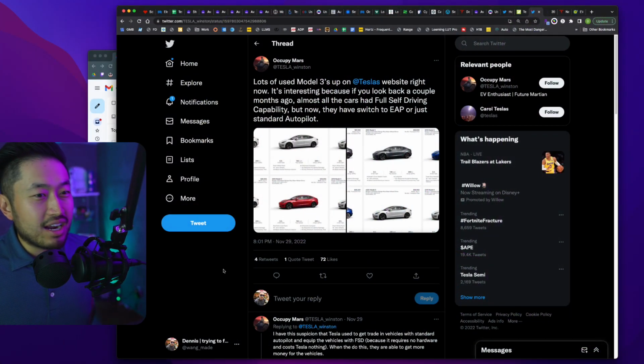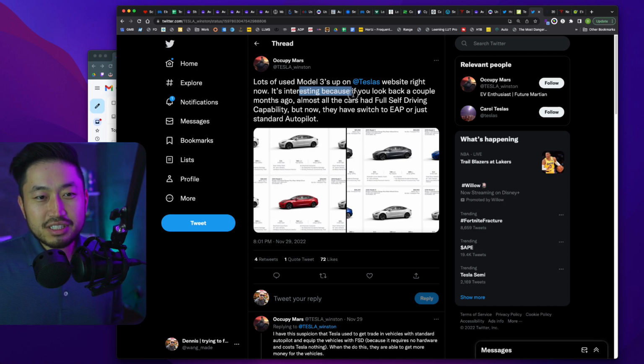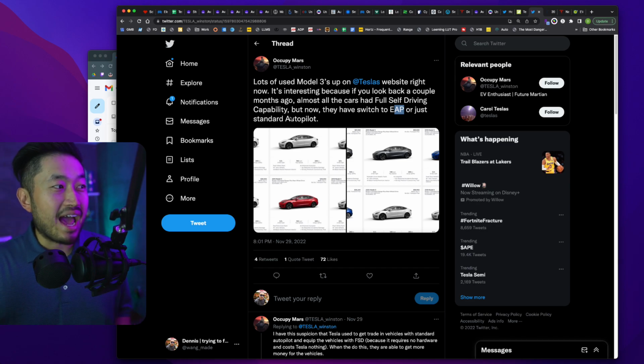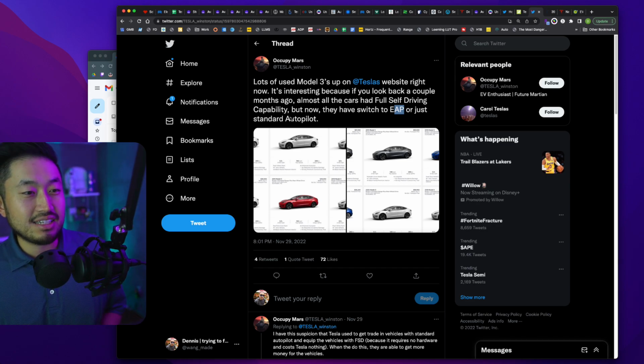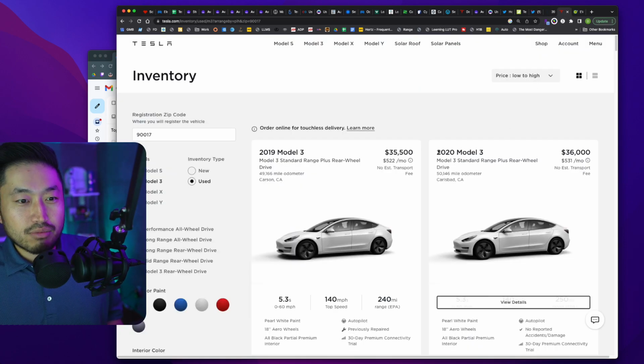So I saw this on Twitter from Occupy Mars, or at Tesla Winston. He basically posted that there's a ton of used Model 3s on the Tesla website right now. It's interesting because, and he's exactly correct, he says, quote, "It's interesting because if you look back a couple months ago, almost all the cars had full self-driving capacity, and now they switched to enhanced autopilot or just standard autopilot." So in the past, yeah, all of them had full self-driving. There were actually slick deals out there. I think the best one was a Model 3 Performance for like $42,000 with full self-driving. That was, of course, used. But now it's a bunch of, I guess, just regular vehicles.